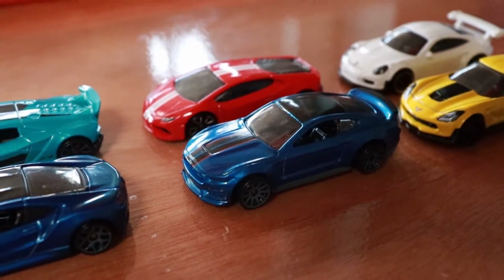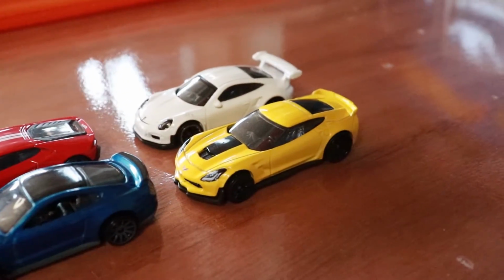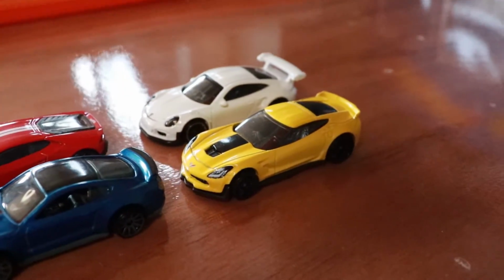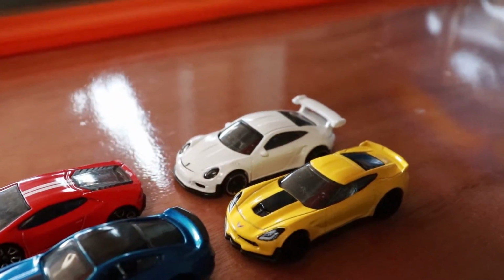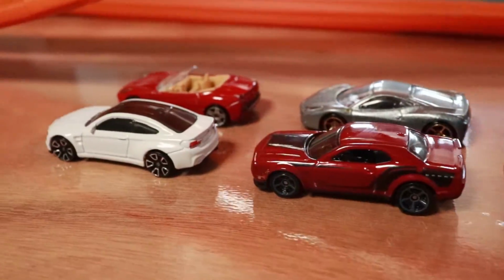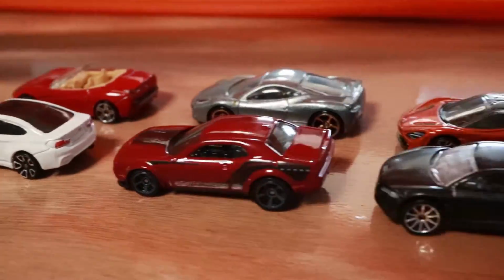Ford Shelby GT350 versus a Lamborghini Huracan. And then we got a Corvette versus a Porsche 911. Cannot remember the name of that car for the life of me, but those are our cars. It'll be one race down the loop until the finale will be best 2 out of 3.